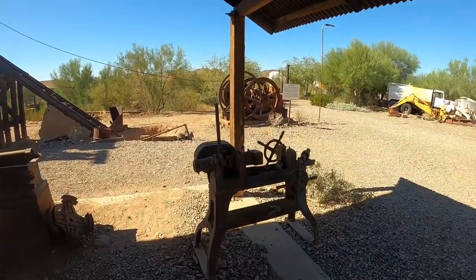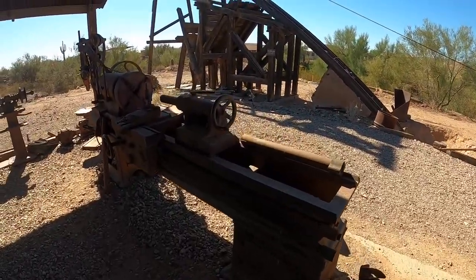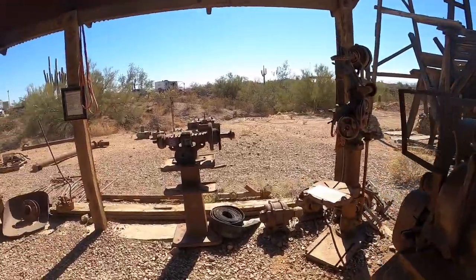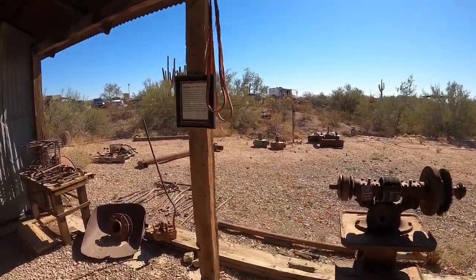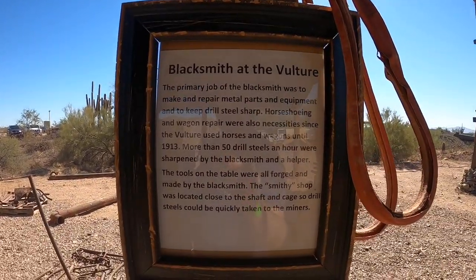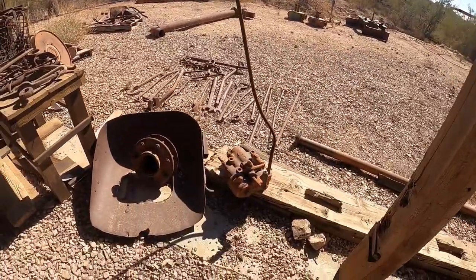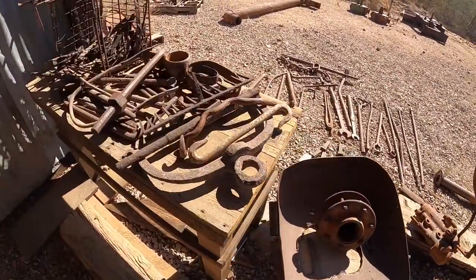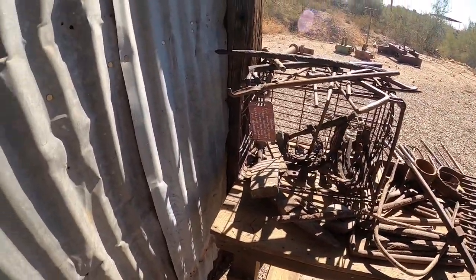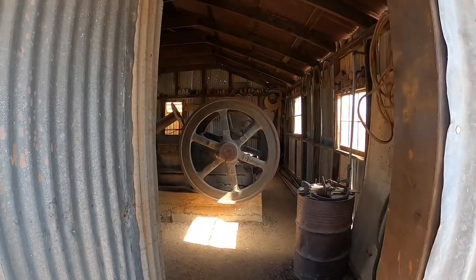Look at all this old equipment. Imagine what it would have been like to work with this stuff all day, every day. Interesting.